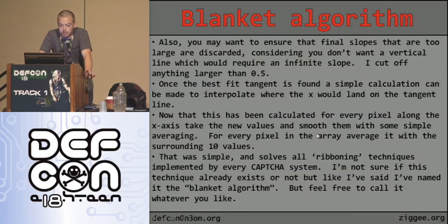Also, you want to ensure that the final slopes aren't too large, because if they are, then you're going to have a vertical line at some point, and you really don't want that. So once the best fit tangent is found, your simple calculation can interpolate where the x would land on the tangent line. And now that it's been calculated for every pixel on the x-axis, you take the new values and smooth them out with some simple averaging along the 10 left values and 10 right values.